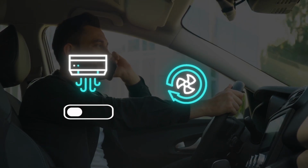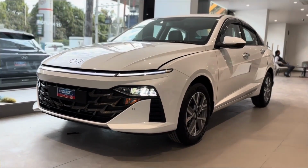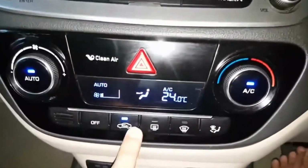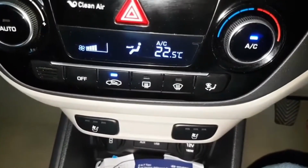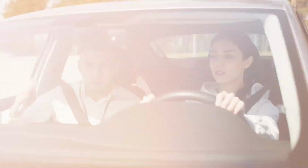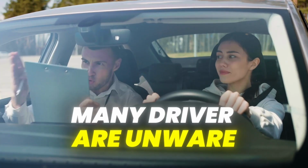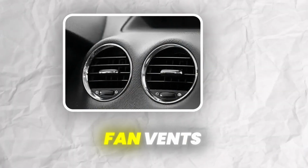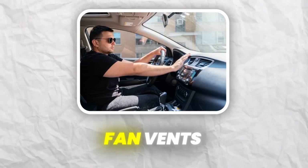In vehicles like the Verna, with automatic climate control, turning off the blower automatically switches the system to fresh air intake mode. This can lead to dust and odors entering the cabin in dusty environments, but many drivers are unaware of this automatic switching behavior. Some vehicles include fan vents positioned near the gear stick area that can be activated for passenger comfort.